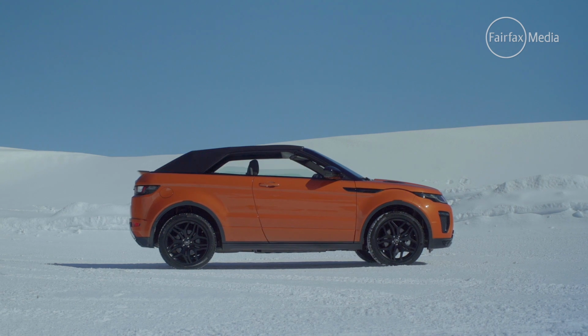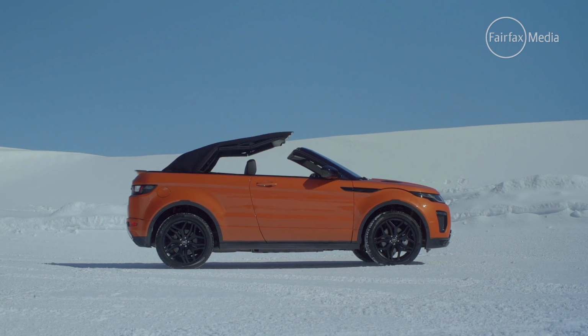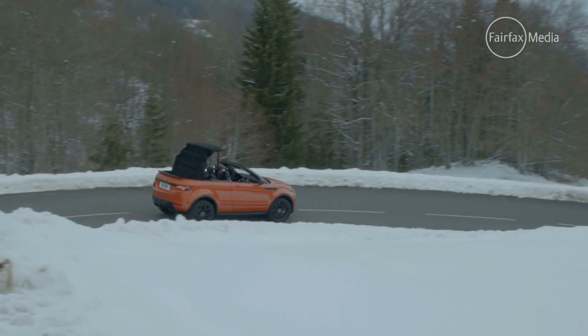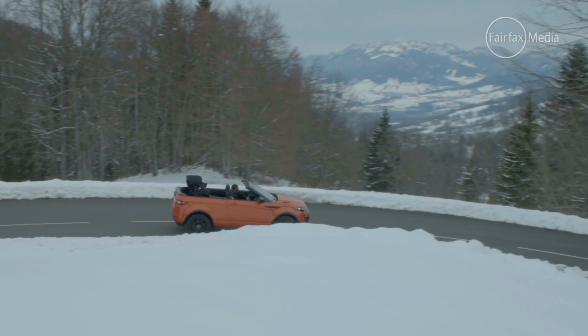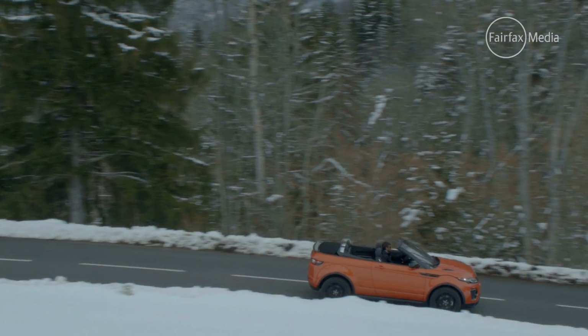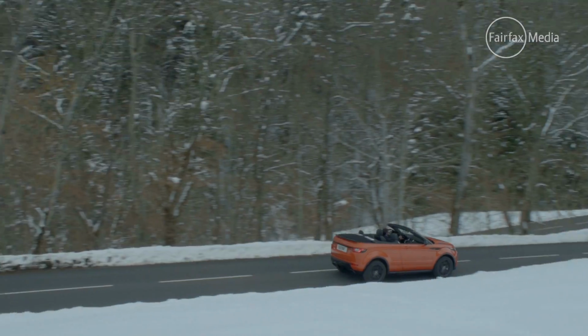And it certainly looks the part. Even with the roof up, the new Evoque cuts a stylish silhouette. But when you stow the fabric lid, which takes just 18 seconds and can be done at up to 40 kilometers an hour, it takes on a look that no SUV rival can compete with.